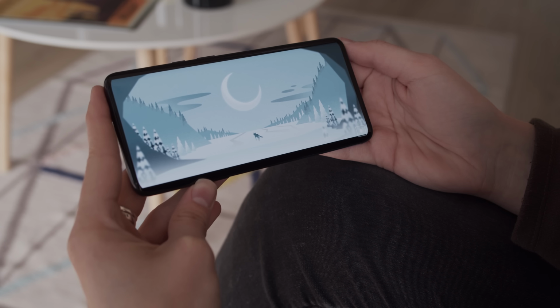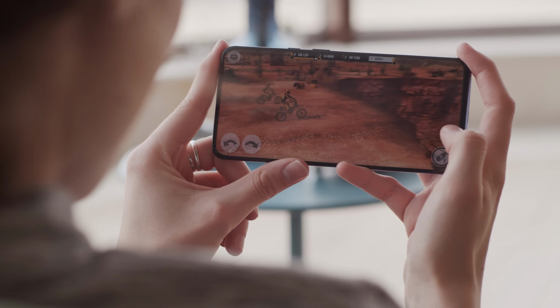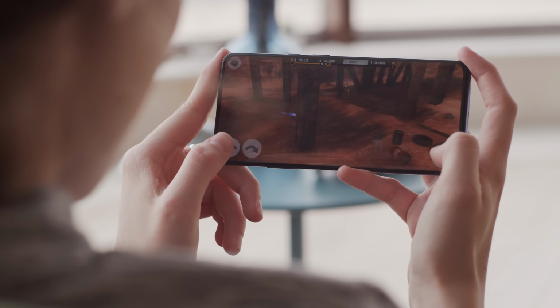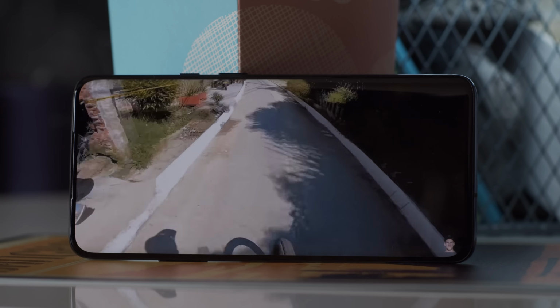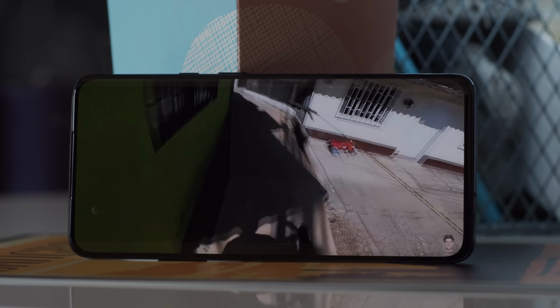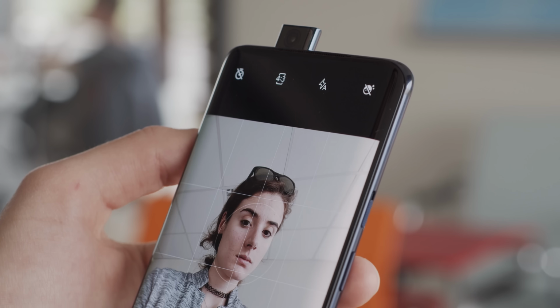This phone isn't marketed as a gaming phone per se, but it can give them a run for their money. It has blazing fast performance with a Snapdragon 855 chipset and options of up to 12 gigs of RAM, as well as a large OLED display with a fast 90Hz refresh rate. And you have stereo speakers too. The screen is notchless, as the selfie cam is on a motorized slider.